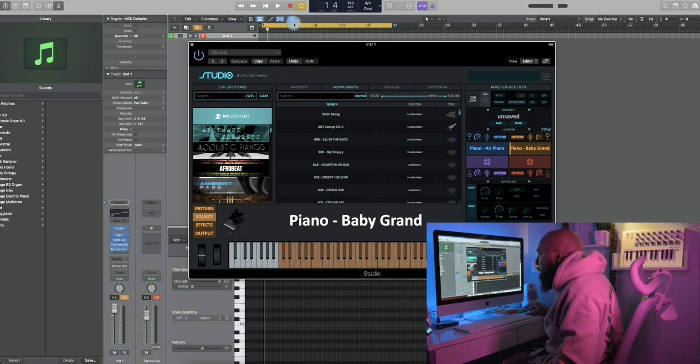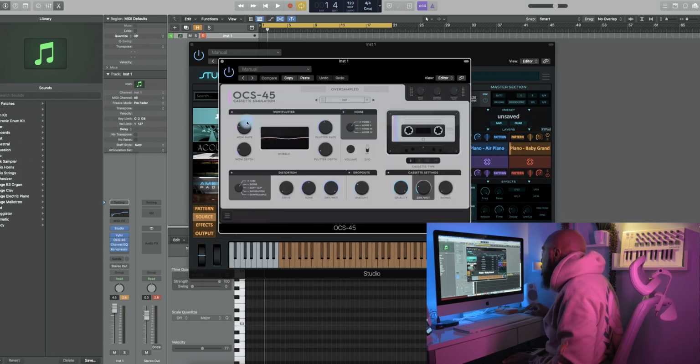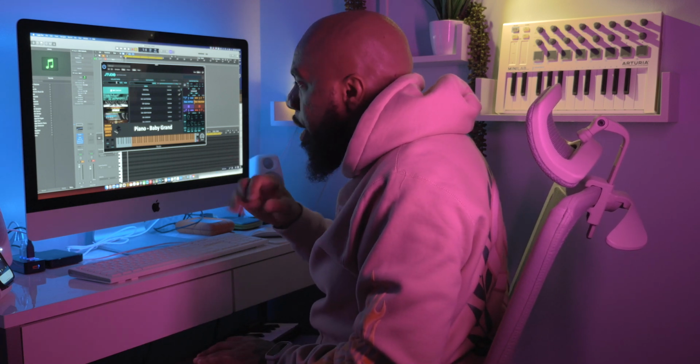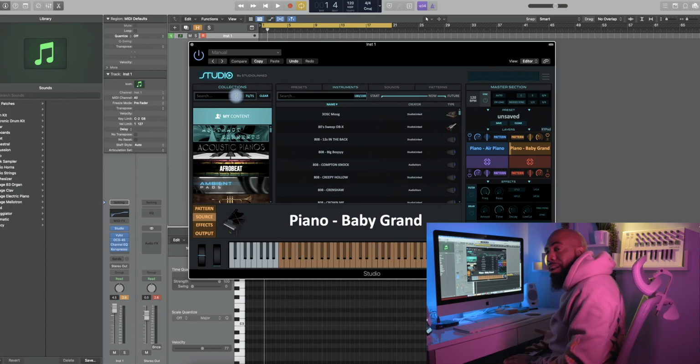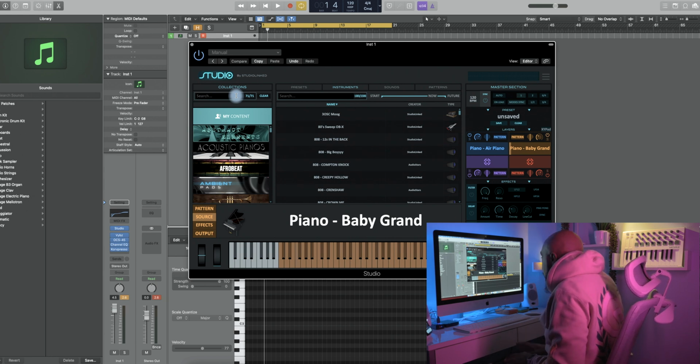I already added a few effects to the piano, so I got Vibes for texture and to give it a little bit of record crackle, and the OCS 45. I love this thing. It's a cassette simulation just to give my piano a bit of that lo-fi feel to it, and I added some compression to bring out the dynamics of the piano and make it shine a little bit. And this is what the piano sounds like now.